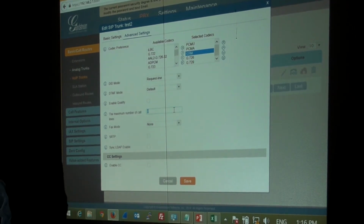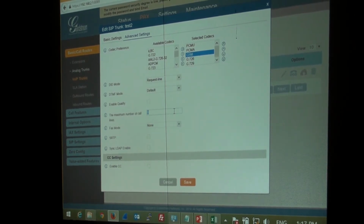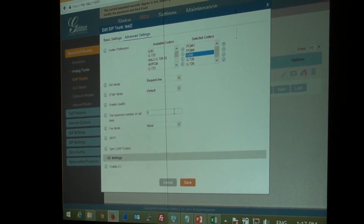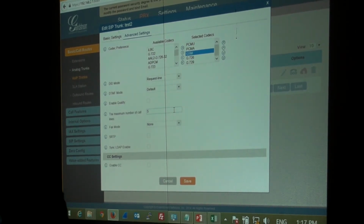Maximum number of calls. Sometimes the SIP providers give you some sort of channels, right? So you buy 5 channels. Then if you want to make a 6th call, and you entered 5 here, the UCM knows already that it's not going to bother sending the call to that trunk. They send you a busy signal or some sort of tone, or a message, unless you configure a failover again. And if it's unlimited, then you enter 0.